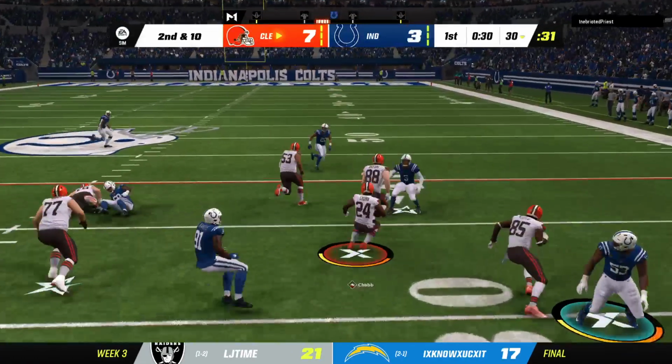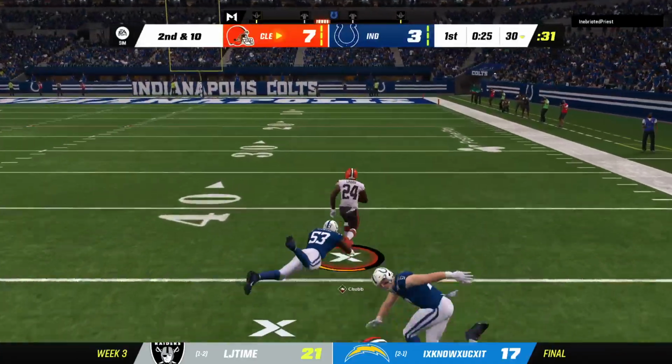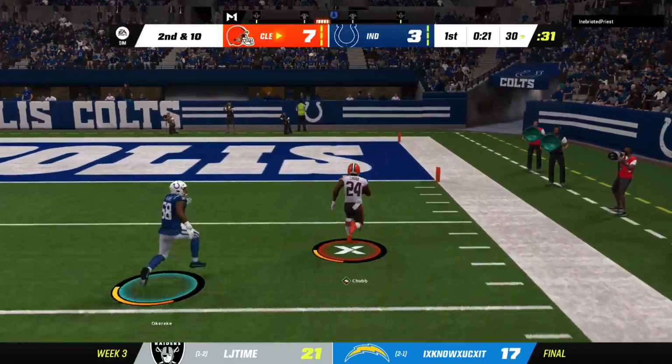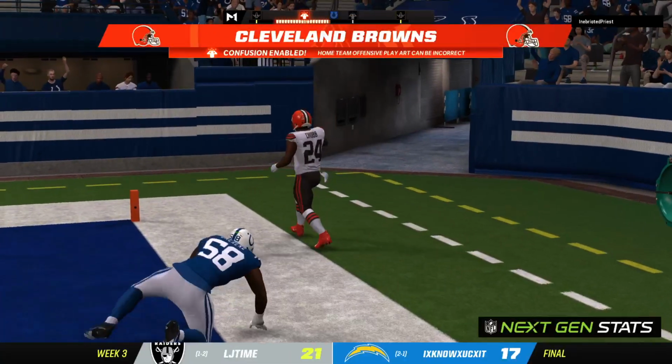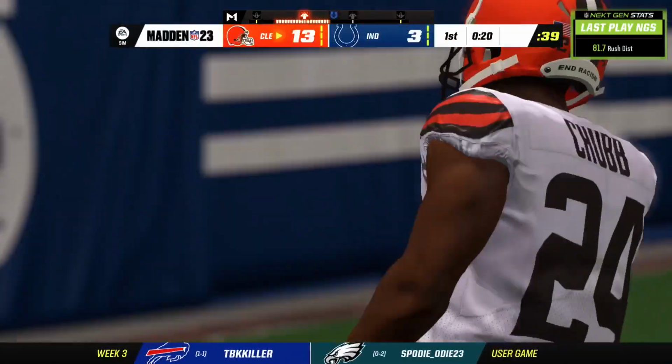A handoff running right is Chubb. Room here to run. And now off to the races down the right side, and all the way in. Touchdown, Cleveland. And a pair of rushing touchdowns now for him in the first quarter.